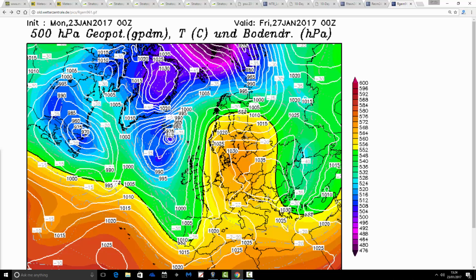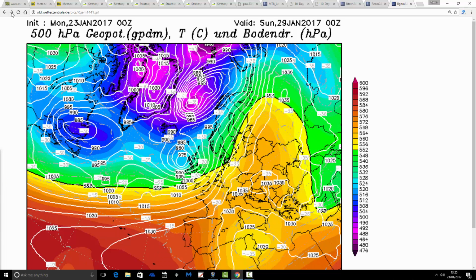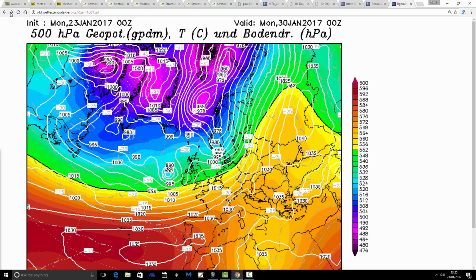The GEM, finally, there's that southerly wind on Friday, which again will be quite a cold wind as well. We move through into the weekend, looking unsettled. This is more unsettled for the weekend than the other two. It's probably a little bit overdone. But if it comes off, it will be unsettled in all places over the weekend.